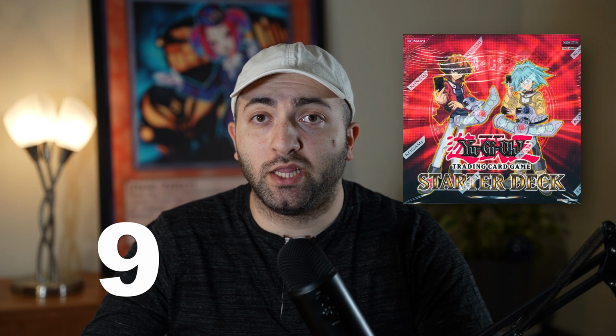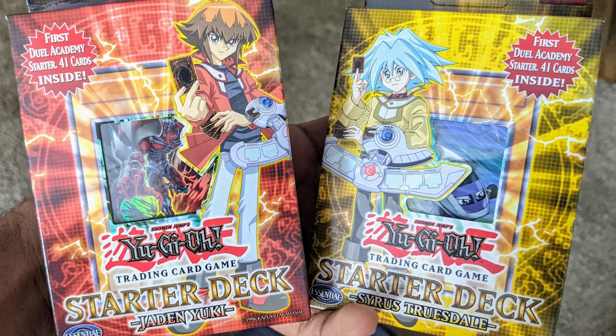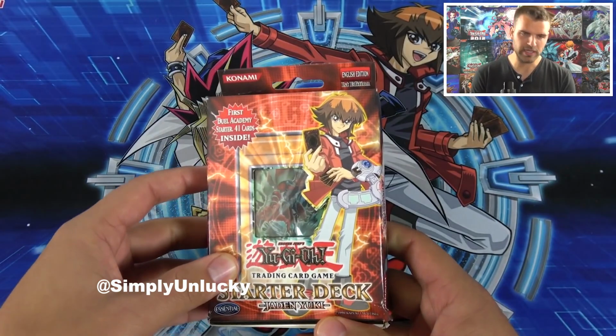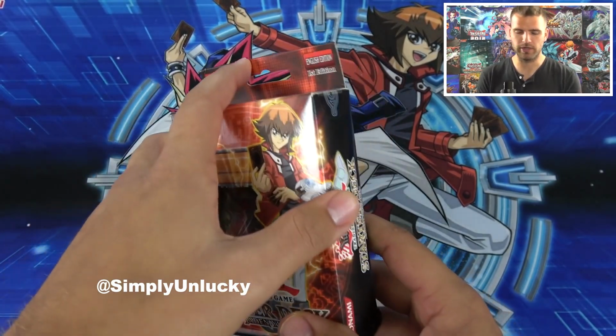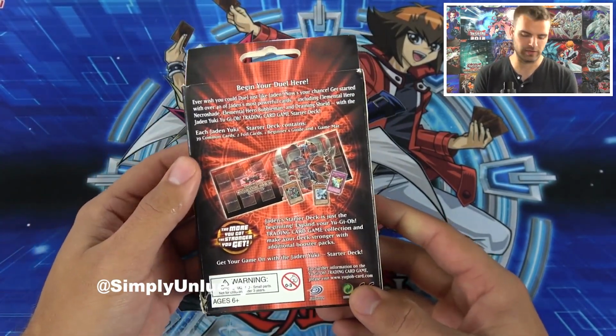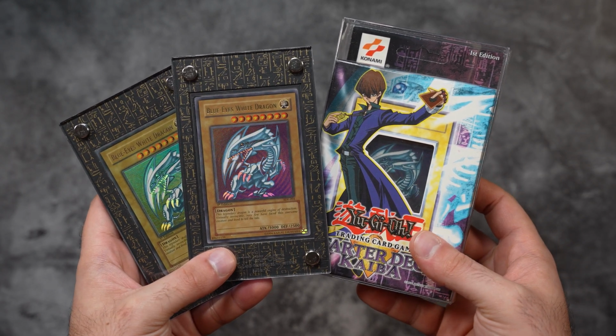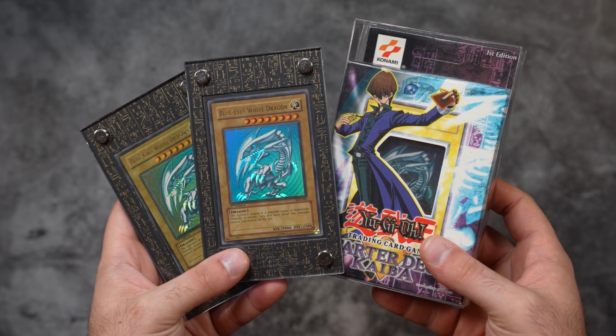Let's move on to number 9, which is Starter Deck Jaden and Cyrus. For some reason, these are some of the most short printed starter decks out there, especially in first edition. Unlimited still goes for a huge premium compared to any other starter deck. However, first edition is almost impossible to find. When we're talking about starter decks starting to hit the $200, $300, $400 mark, we have to start thinking about why that is. See, in Starter Deck Kaiba first edition, the card inside is actually extremely sought after.